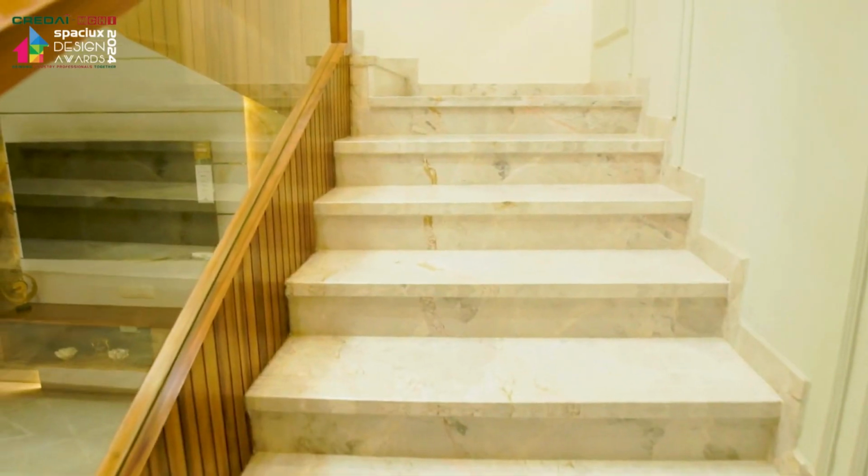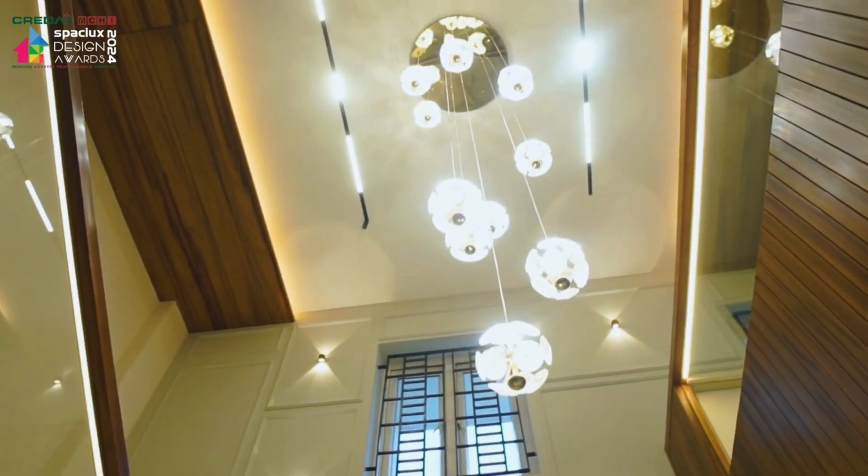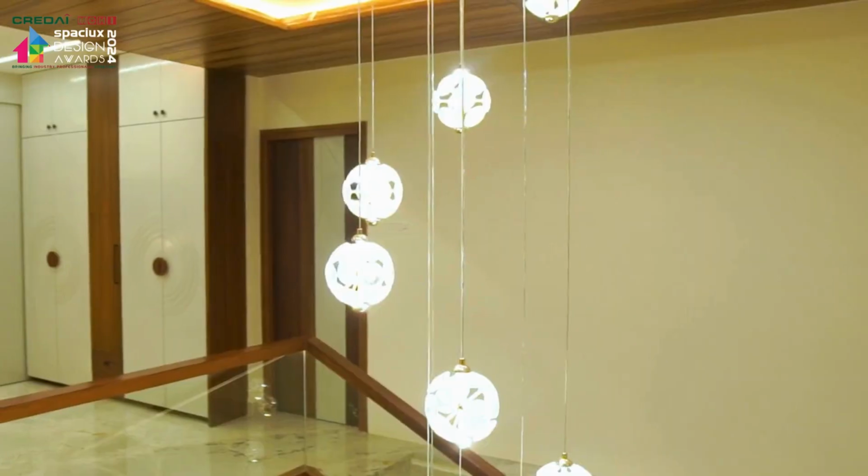The high ceiling in the dining area gives a connectivity to the users from various levels of the house. It makes the space more intimate and cozy.